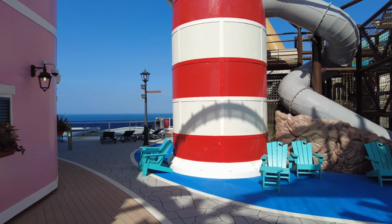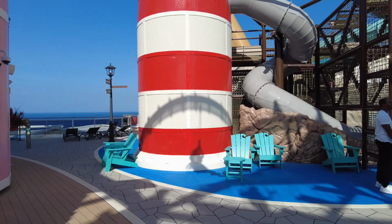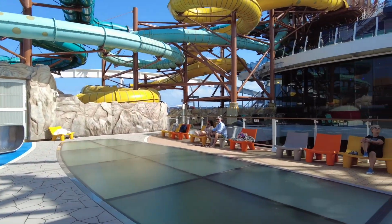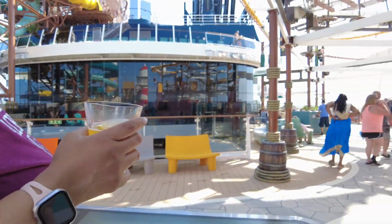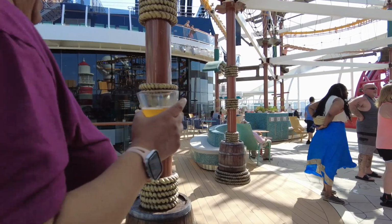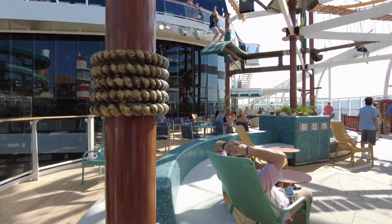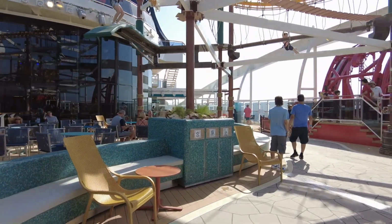This space right here, we're on deck 21 now, and this is where all of the activities are, the water slides, the cliffhanger, all of that. They have a ropes course up here. The bumper cars are up here too. The bumper cars and the cliffhanger, I know for a fact are an additional charge. I don't think it was that much, like $5 or $7.